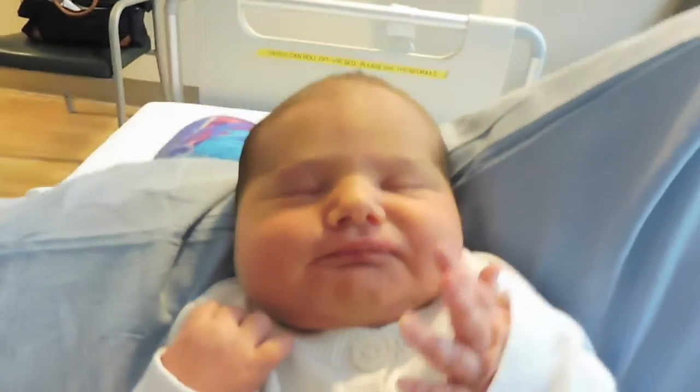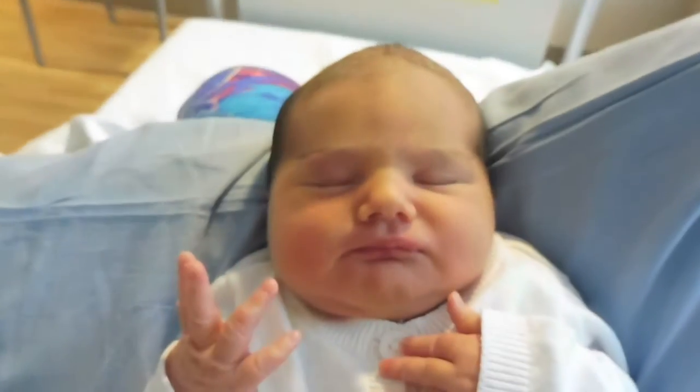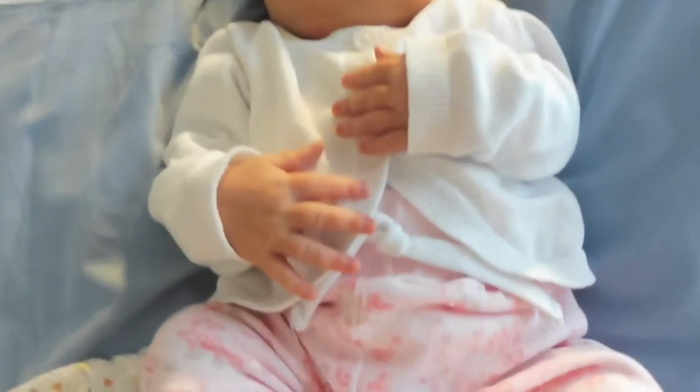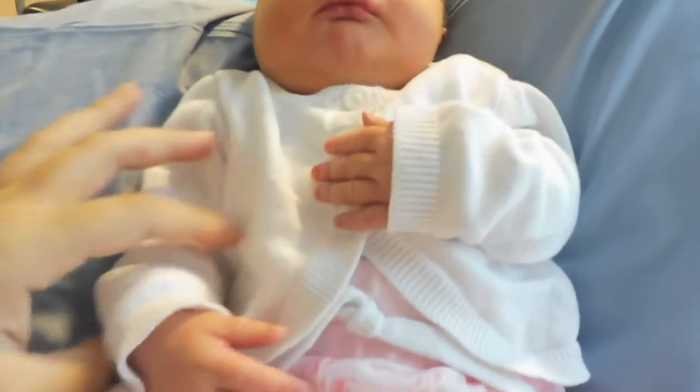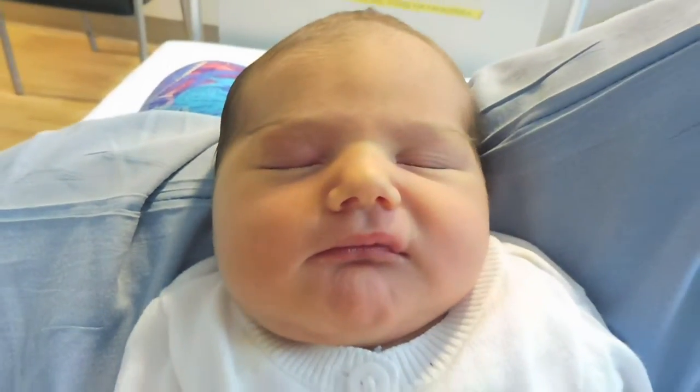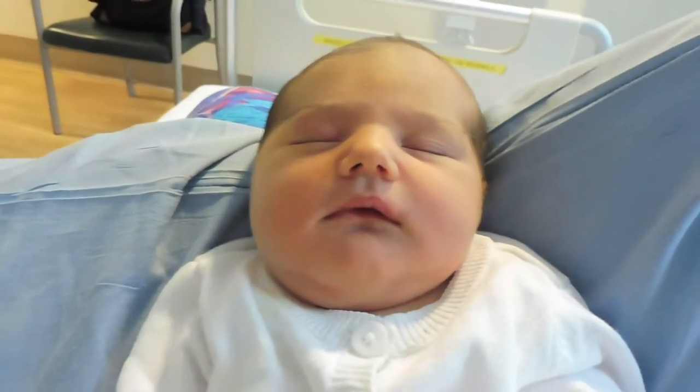I swear these baby blues are no joke. Miss Bailey here. Hello. Wearing some cute pink pants, little white cardigan. Gorgeous girl. But yes, I have been crying about absolutely everything today. Everything and anything. Trent's bringing in dinner, and I started crying when he said he was going to bring in dinner. Far out. Your mummy's silly, eh?